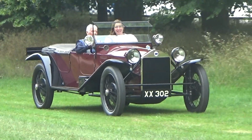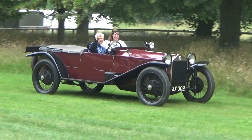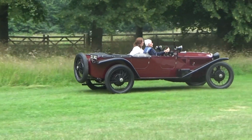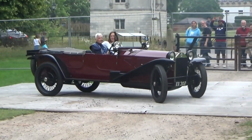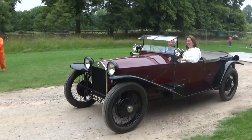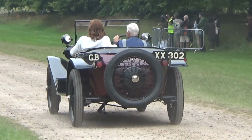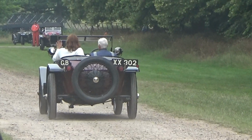It's been owned by Mike Benwell for 40 years. It was bought new in the UK back in London for £675 in 1933. So, yes, they were cheaper then. And following Mike Benwell up is our next Lambda.